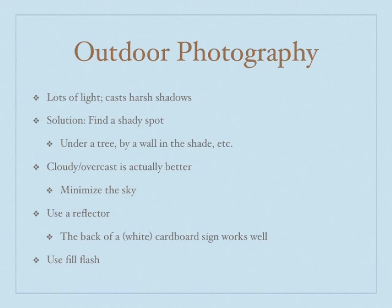Yes, ma'am. Does the fill flash have a different effect than normal, like indoors flash? Because I know with normal ones, if you're wearing a wig, it makes it look really shiny and plasticky. Does that have the same effect? For outdoors, the fill flash is not as powerful as the natural light, so it's just powerful enough to fill in the shadows. So it shouldn't affect wigs and such like that.